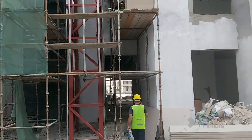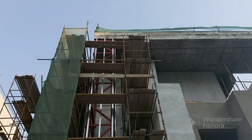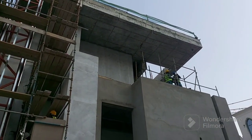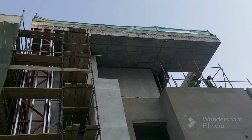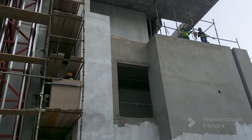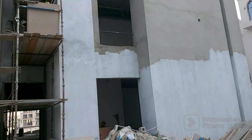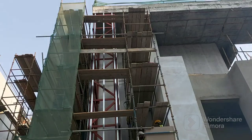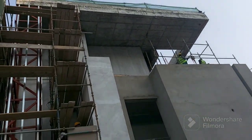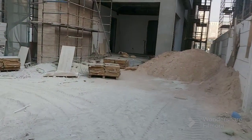Okay, now this is the glass installation here, and the erection of the scaffolding for the plastering activity of the penthouse area, painting activity here. Okay guys, this is Villa 50 guys. We will go to Villa 49. This is the Villa 49 guys.